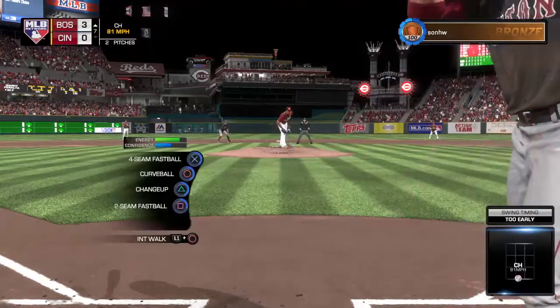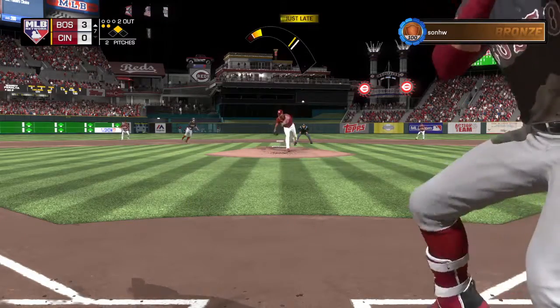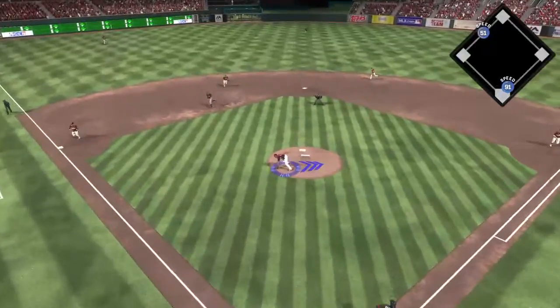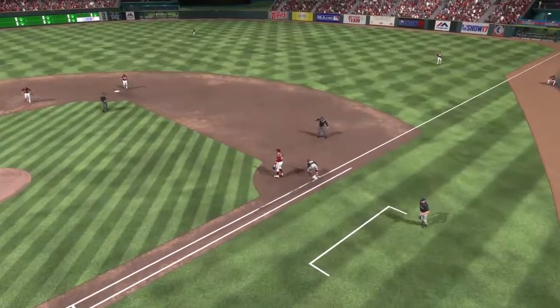And he takes something off there and had him way out in front for strike 2. That's a good changeup. Got him to swing early in it. Now you've got him set up. You can go back with the hard fastball or... and the throw to first is there. The inning is over.